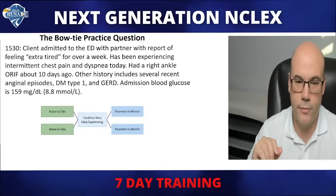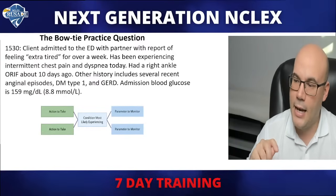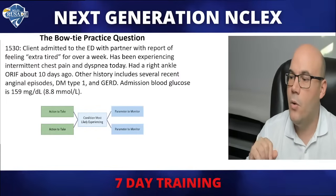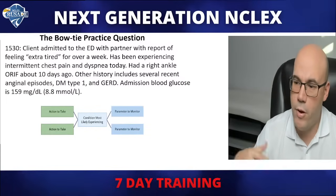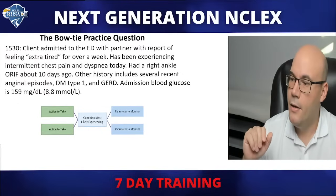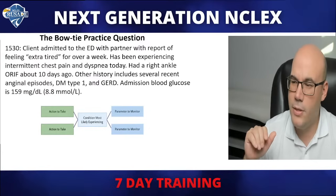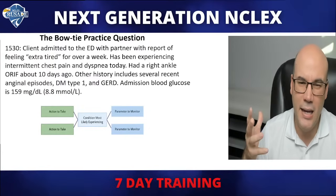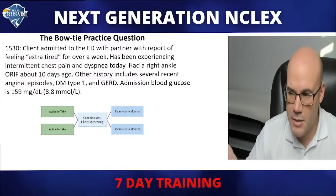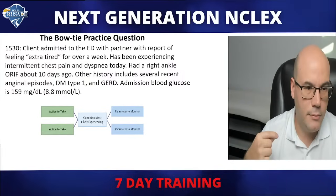So this is the scenario. At 3:30 p.m., 15:30 hours, a client is admitted to the emergency department with the partner, and reports feeling extra tired. This has been going on for about a week. Right now, this does not provide any important or relevant information. It's something that has been going on for a while, and now it gets interesting.